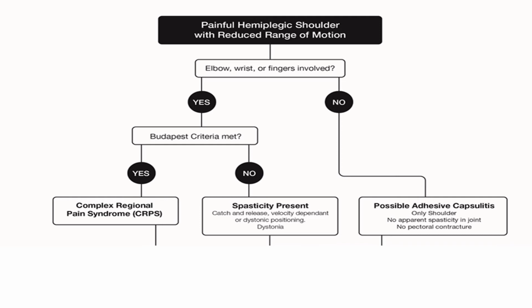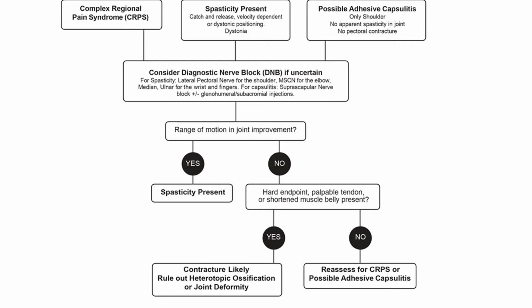Most of us are comfortable with that assessment. We want to see if there's that velocity dependent spastic muscle overactivity. If it's just in the shoulder, we will entertain whether it's adhesive capsulitis or is there some sort of heterotopic ossification or glenohumeral pathology. If we are not able to differentiate properly, then we use the diagnostic nerve blocks. We can use the sensory nerve block to suprascapular to see if it's primarily shoulder pain, and by reducing pain is the range of motion increased. Even a glenohumeral injection will be helpful.